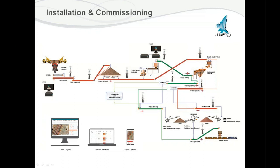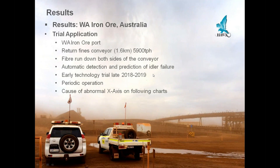So let's have a look at some of the results we got. Well, this was a major trial application we did in Western Australia. It's a fines return conveyor, about 1.6K long, operating at nearly 6,000 tons per hour. Very intermittent loading because it is coming from a screenhouse. So it runs up to 5,900 tons per hour, but depending on the amount of fines being screened from the material at any one time, it can be zero or it can be 6,000 tons per hour.